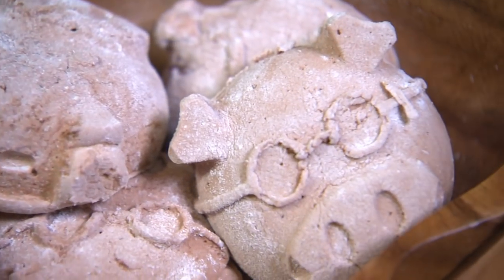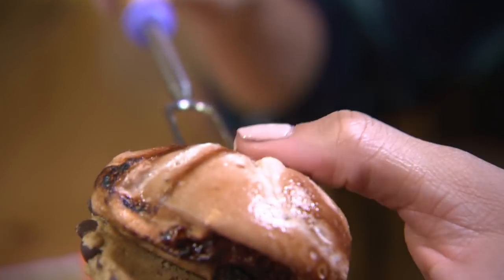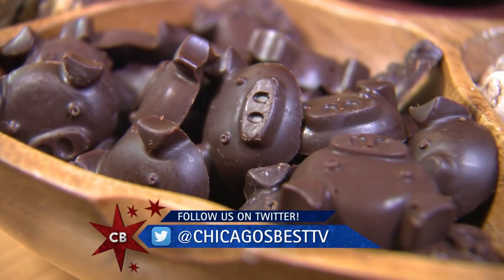S'mores. Yes, I have had the s'mores. A s'mores platter? One of the best s'mores I've ever had. Yes. Tell me more about this. So all of our marshmallows, we have a variety of different flavors from chocolate filled to Nutella filling, birthday cake. I love Nutella. And instead of the graham cracker, you have a homemade chocolate chip cookie. And instead of the chocolate bark, you have a piggy face made of chocolate ganache.